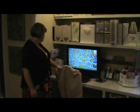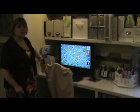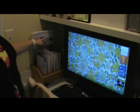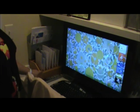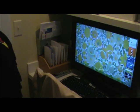We have our computer, and I had these. Can you see? Well, honey, what do you want me to get in? Well, I want you to show them up close. Okay. We had these in my other room for magazines, and we're using them for mail. This is Mark's mail. And then this was an old thing I found at Goodwill, and he's using it for bills. I think it's for CDs, but I'm not sure.